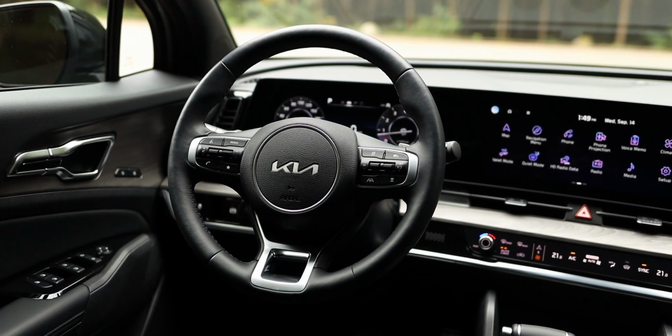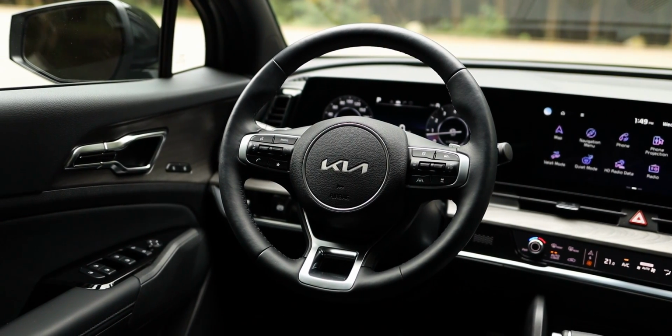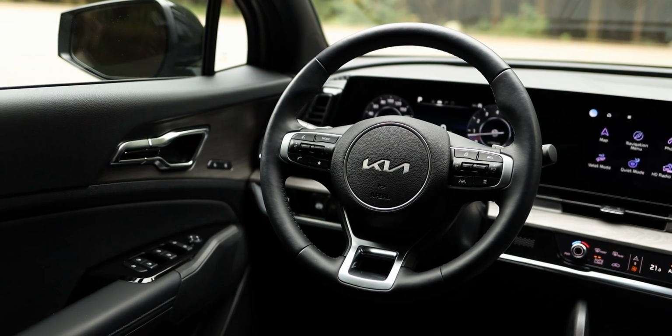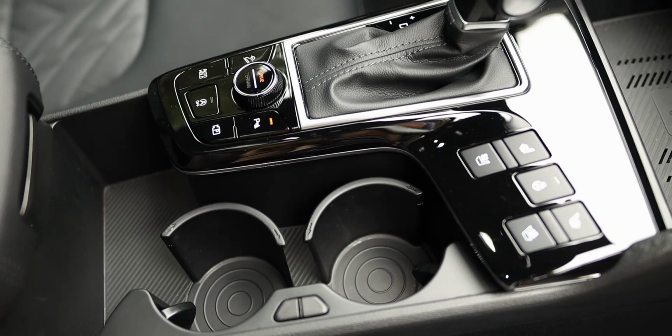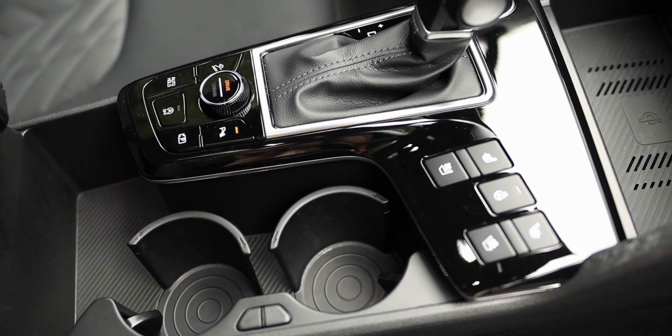Another good thing is the use of physical buttons. So it has physical buttons right here on the steering wheel, a few to the left side of the driver, and a few for the heated and ventilated seat controls.